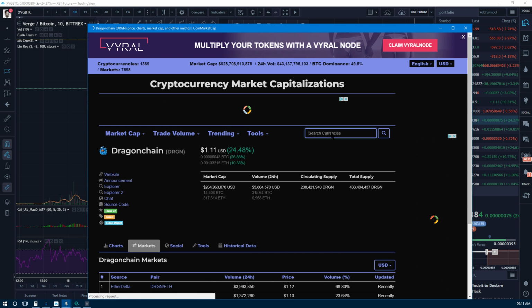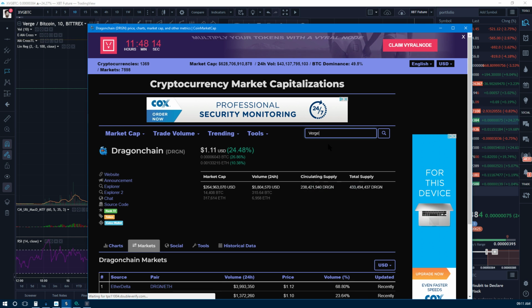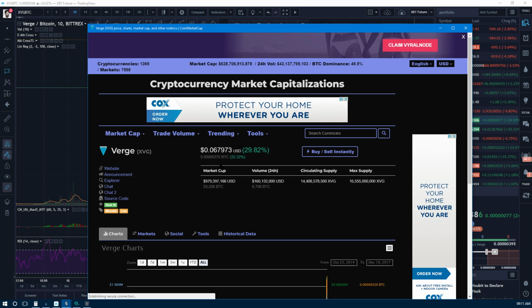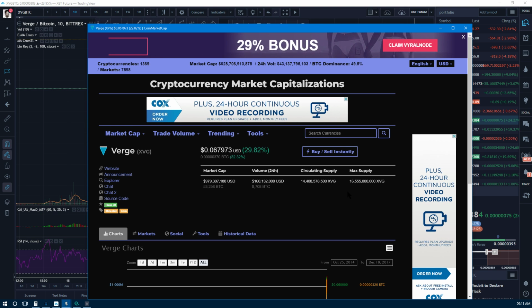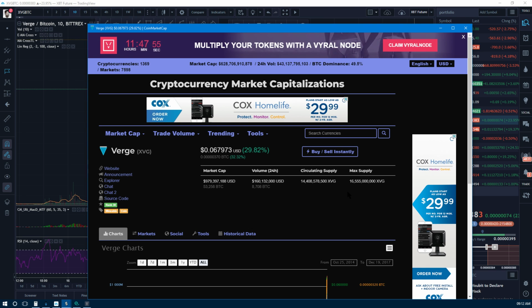Let's go ahead and try Verge, VERG, and we're at 6 cents a coin. It's up 29%. Circulation, max supply. Max supply is 16 billion. All right, at least it's not 100 billion or 100 trillion like XRP and stuff.